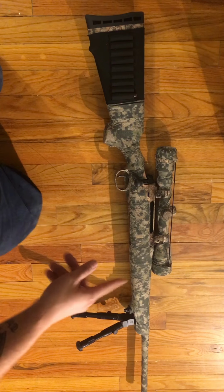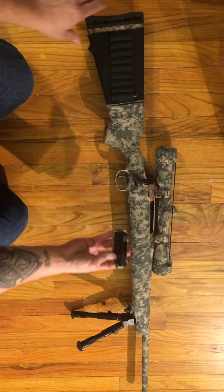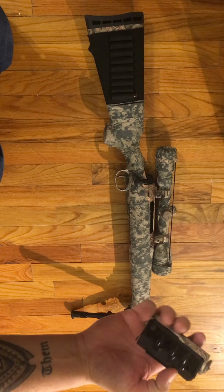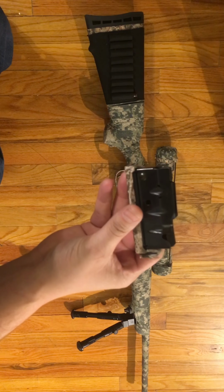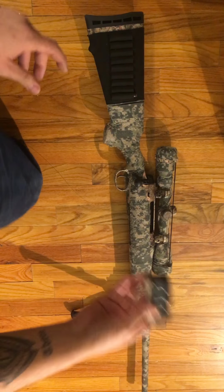This also has a detachable magazine. I only have one. It's advertised that it holds 4 rounds, but you can actually fit 5 rounds in this magazine, which is the legal limit for New York City, 5+1. I only have one mag.